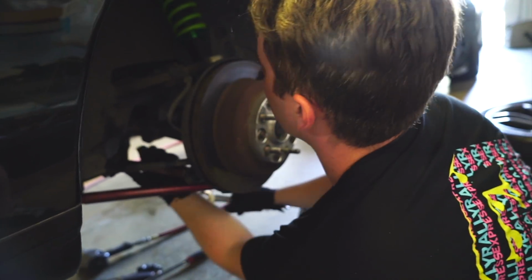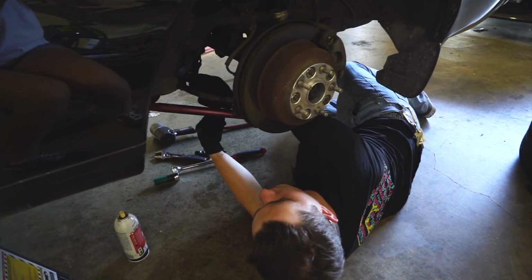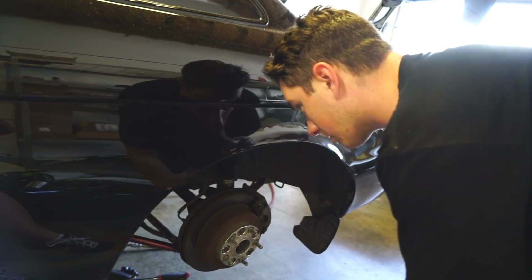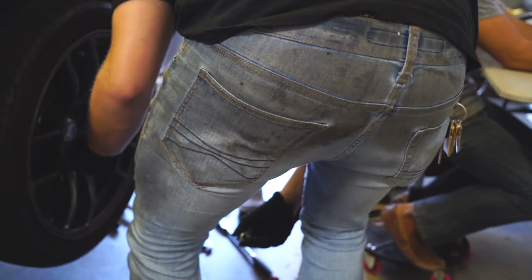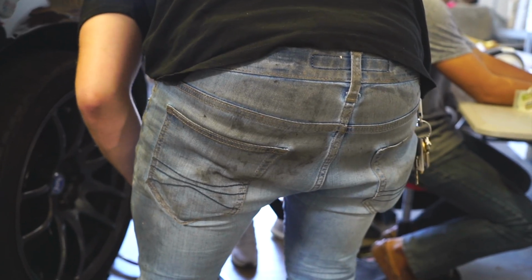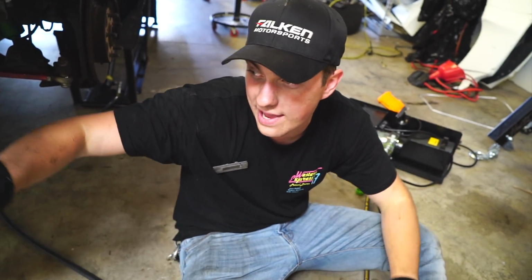Just a little bit to the right there, Jim. It's still got a lot of toe out though. I think I actually might have bent something back here. Evan, your butt is so dirty. Thanks.